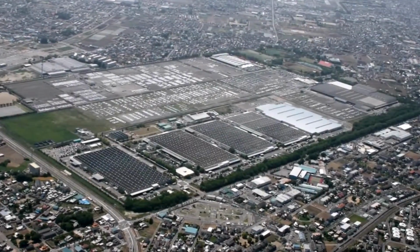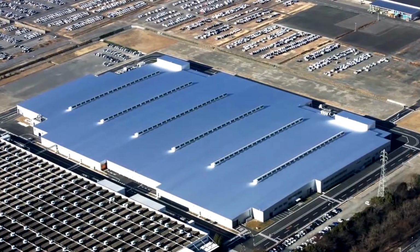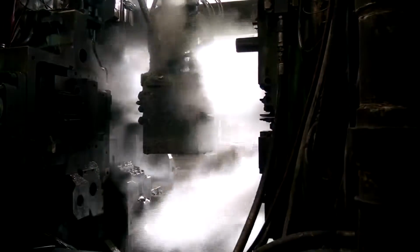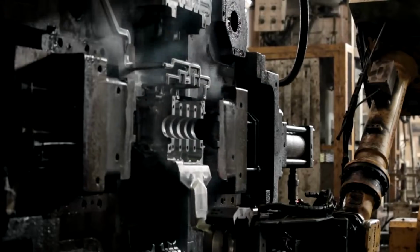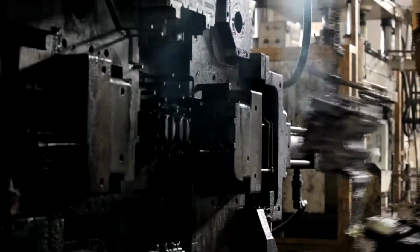The third-generation engine is assembled at this state-of-the-art factory. Let's take a closer look at how the engine is produced and assembled. The process begins by casting the aluminium block. The compact blocks are then sent to the assembly line after being polished and washed.